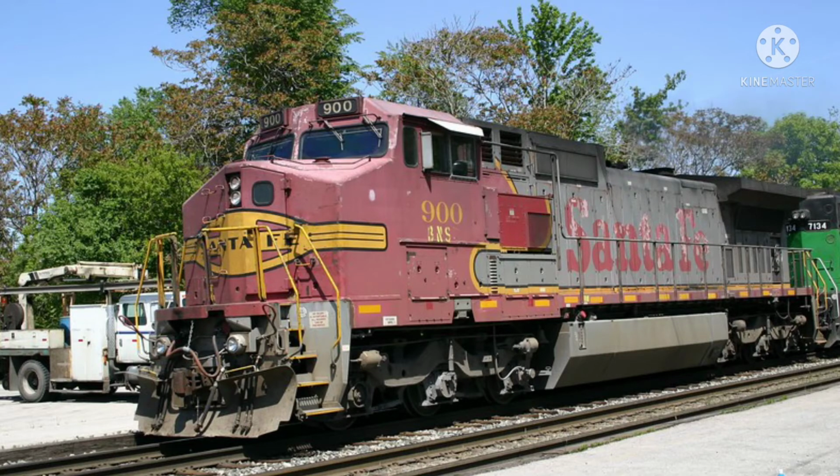And there will be something called the C40-8W. Built all the way back in 1987, there will be the C40-8 built by GE. With the C wheel arrangement, 40 stands for 4,000 horsepower, and Dash 8 means the model series. Yes. The Santa Fe purchased 38 of them, numbered 500 to 582.